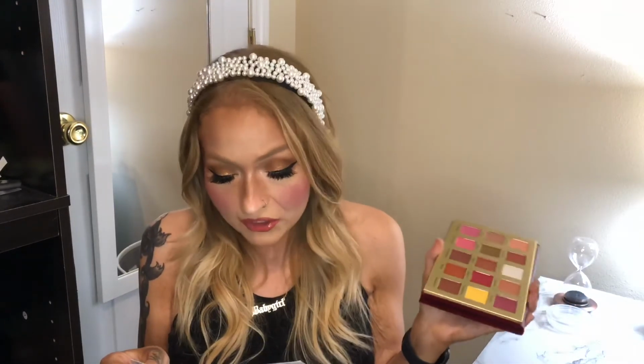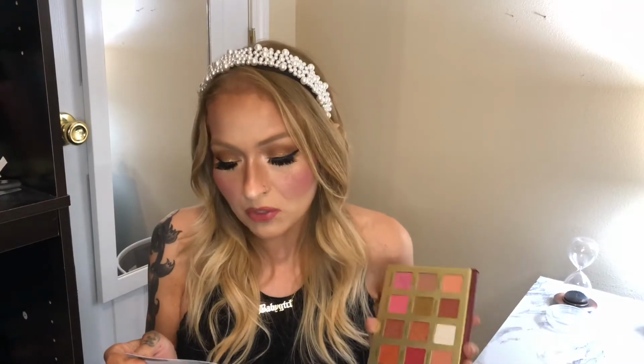This retails for $38. So 15 luxurious eyeshadows thoughtfully curated by Alondra Desi, 8 intensely pigmented mattes that blend like a dream, 3 ultra dazzling diamond shimmers, and 1 dynamic duochrome shade. It's cruelty-free, vegan, and allergy tested. So let's do some swatches. I know I'm the world's worst swatcher, but let's do some mattes.